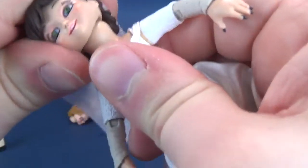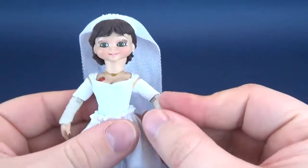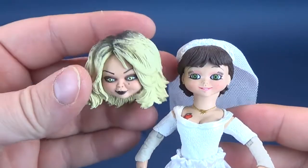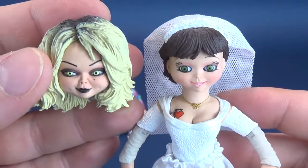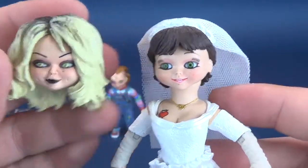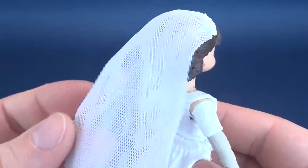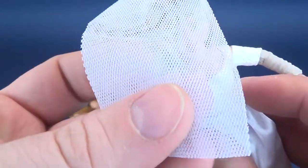I've said this frequently in NECA reviews, but for all the interchangeable options that they give you, it really does entertain the idea, for me at least, of getting a second set. Then I could display Tiffany, for example, as the bride doll, and then I would have a secondary set that I could display Tiffany as what we know and love her, in the blonde hair and leather clad jacket. But again, there's the variations of the head sculpts. You may not be all that inclined to display her as such, but it is a mark to the fact that NECA does put a lot of extra stuff when you buy their figures. It's worth the price of admission. The veil, by the way, as you can see, is made of like a meshed material.